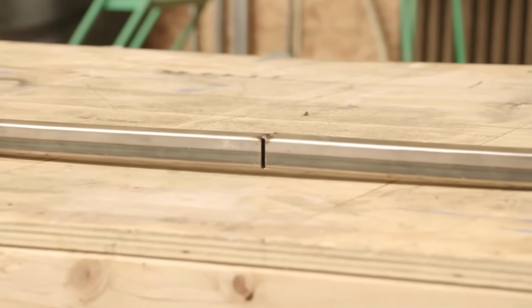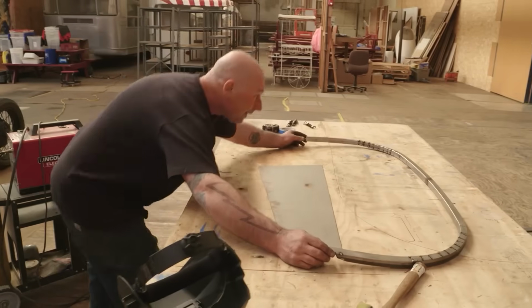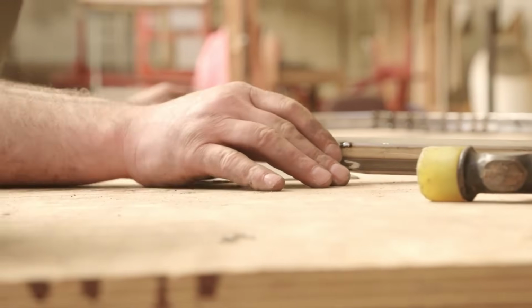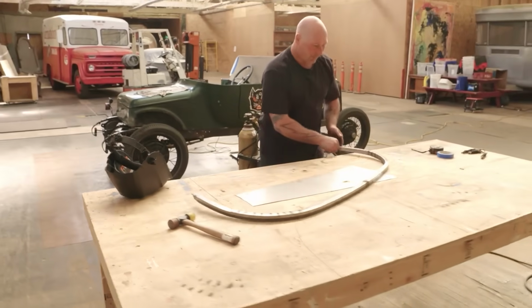So the rear of this car, even though it looks flat like we chopped it off, it's actually not. It's got a bow in it. So putting it on the table is strictly just a gauge from left to right. Want to be sure that the whole apparatus has the same curvature. Little twist, and there it is.